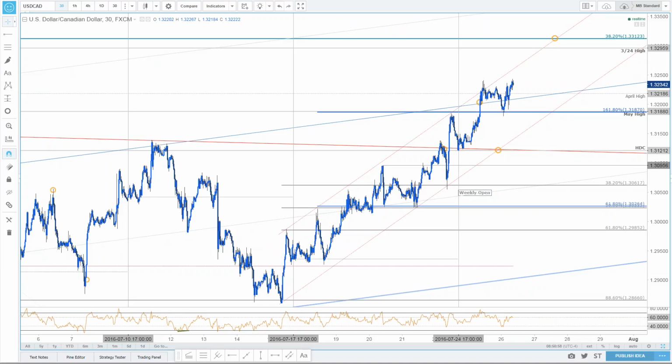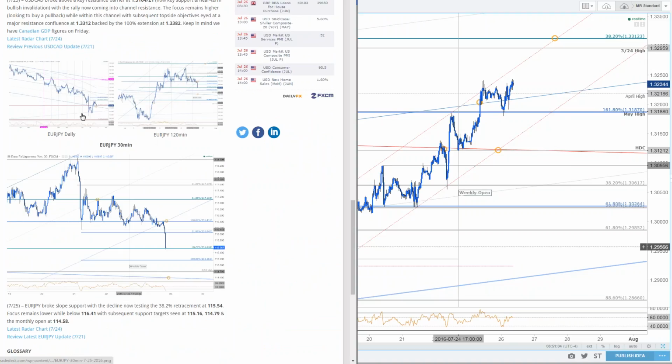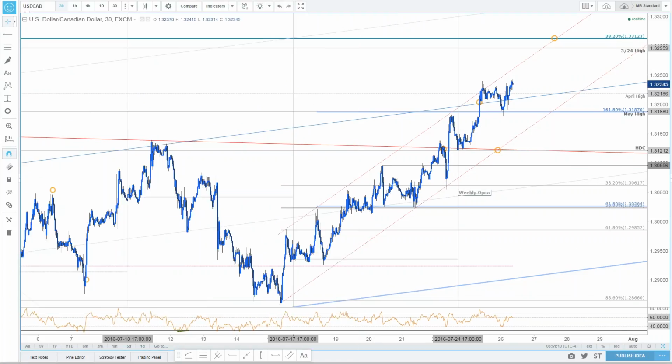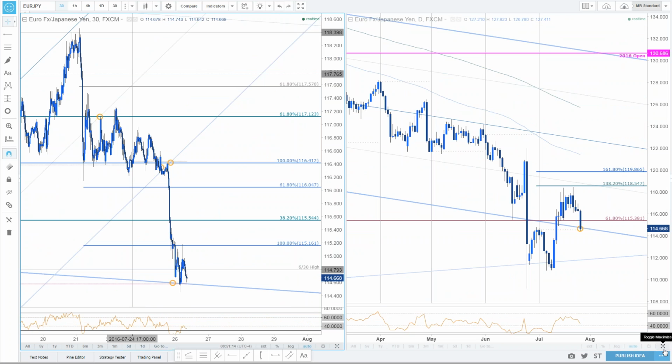Okay, dollar CAD, no change. Euro Yen was the final piece from yesterday's intraday update. Here's what Euro Yen looked like last night. I tried to get this out as soon as the break happened, but it was pretty quick. Here's what Euro Yen looks like first on the daily chart.